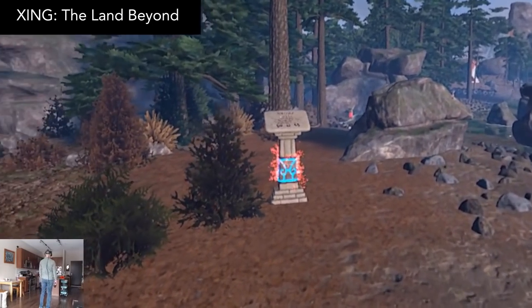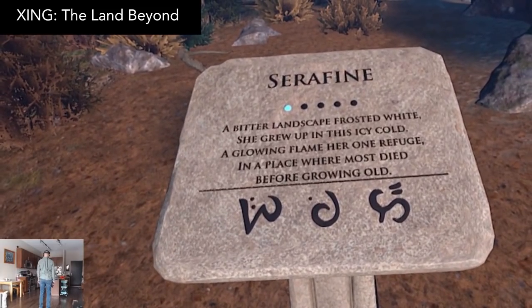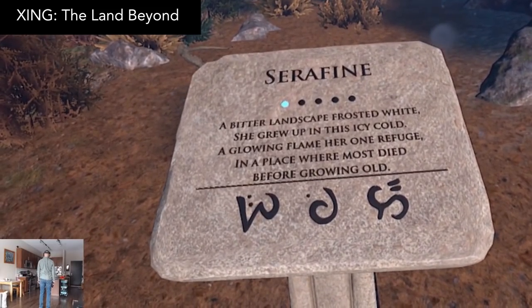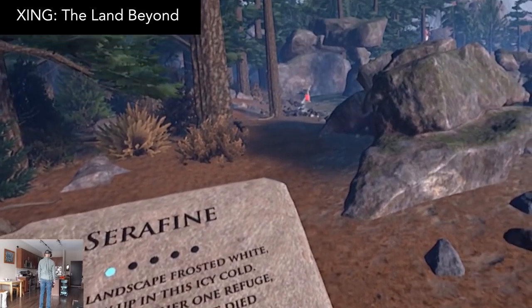A bitter landscape, frosted white. She grew up in this icy cold. A glowing flame, her one refuge, in a place where most died before growing old.